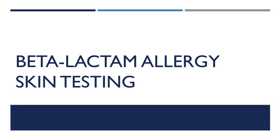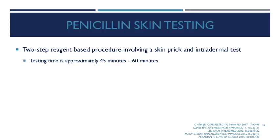But I'll just give you guys an overview of skin testing if you don't know too much about it. It's a two-step reagent procedure that involves a skin prick and an intradermal test. Usually for patients when they come in to get it, it can take anywhere from 45 minutes to 60 minutes. Sometimes they may make them wait for 15 minutes, and then by the time they set up the second step of the test, you could be here for a total of 2 hours, but the actual testing time isn't more than an hour for those patients.